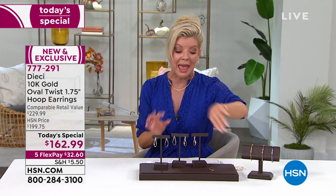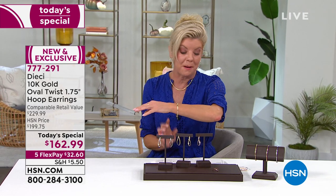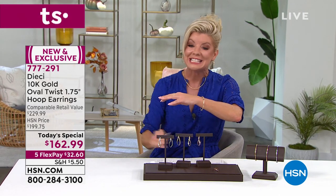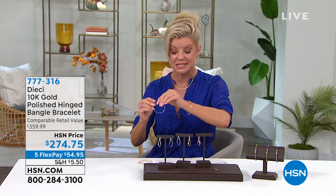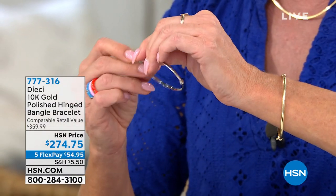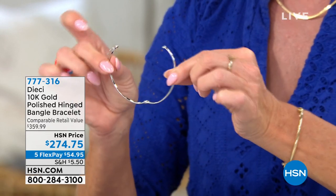Thanks a million. Well, the bangle bracelet has been very popular. I just want to showcase to you that it's a hinge bangle in the design. It has your safety catch off to the side, so it's really super easy. This is easy to put on. It's easy to take off.